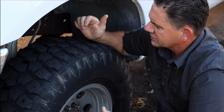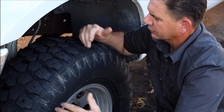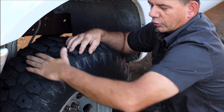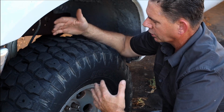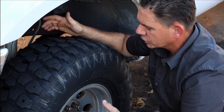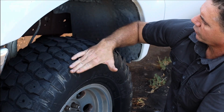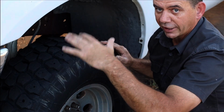So one of the ways to tell if it's actually a shock problem or some other suspension problem is that when it's a shock problem, you'll have that cupping pattern all the way across the tread. If it's a worn out suspension part or something like that, you can get feathering and cupping on the edges, and that's more of an alignment issue or a ball joint issue. But when you see that cupping pattern all the way across the tires, you know that the shocks are no longer doing their job and this tire is hopping.